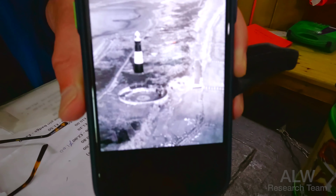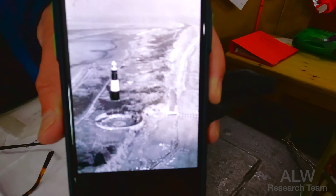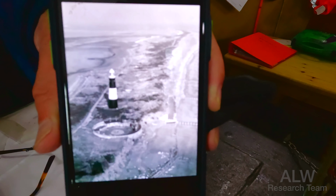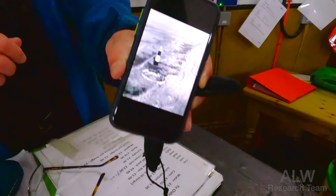People often ask, did the keepers live in the lighthouse? They didn't. The only time they were in here was when they were carrying out their periods of duty. And they would have been up in the service room. Oh, okay. That's wonderful.